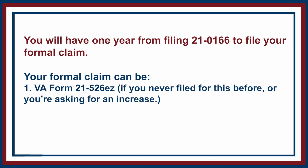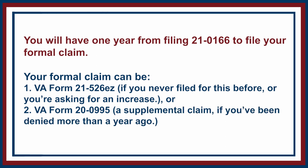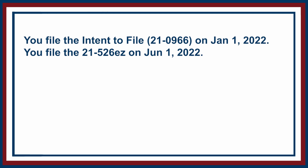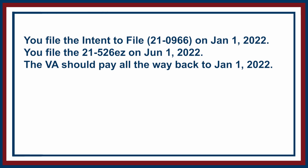So your formal claim will be the 526EZ if you've never filed for this before, or you're asking for an increase, or the VA Form 0995, a supplemental claim, if you've been denied more than a year ago. So if you get those forms in within 1 year of filing that intent to file, your effective date will go back to when you filed the intent to file and not when you filed the formal claim. If you file intent to file January 1st, 2022, and it takes, let's say, until June 1st, 2022 to file that 526EZ, the VA should pay you all the way back to January and not June.